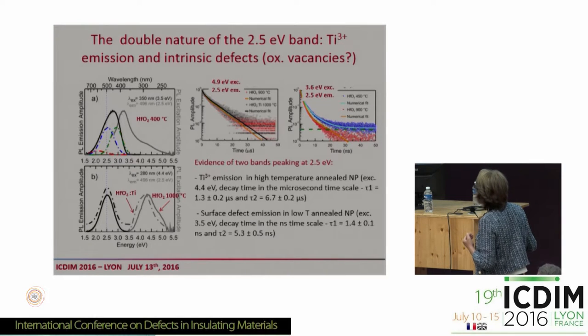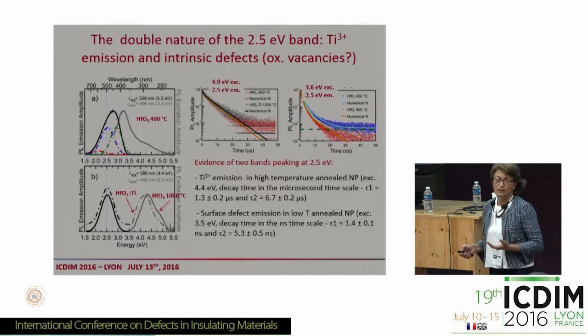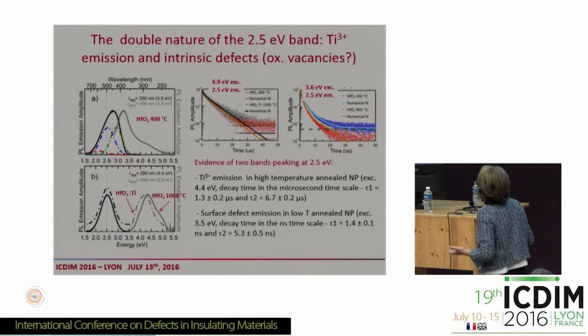band is related to titanium emission, that is an unwanted impurity whose presence is due to the precursors. And in fact, we prepared expressly titanium-doped nanoparticles and found the same behavior from the point of view of excitation. Similar differences are observed in the time decays.